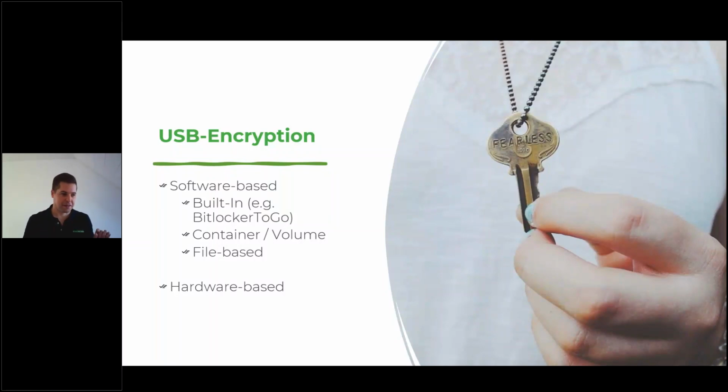Any encryption is better than non-encryption. So we don't want to say this is the best encryption in the next minutes. We just want to highlight some encryption methods, but any kind of encryption is better than no encryption.